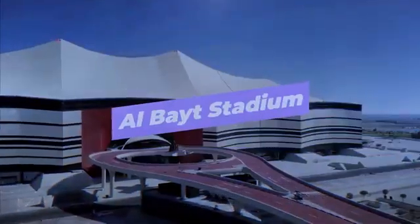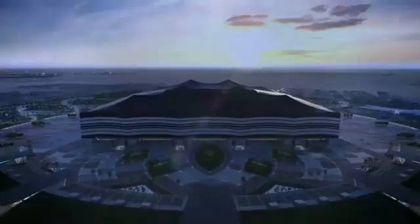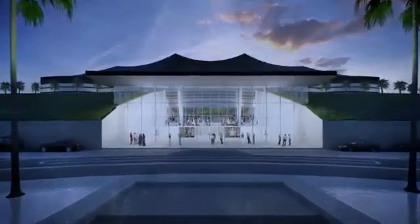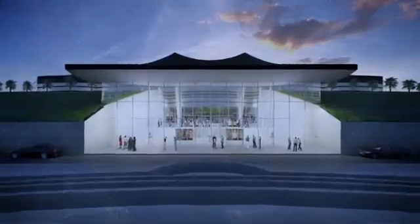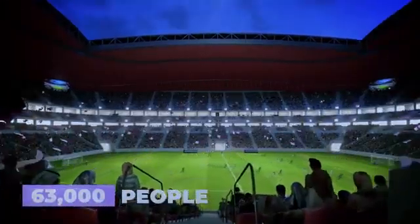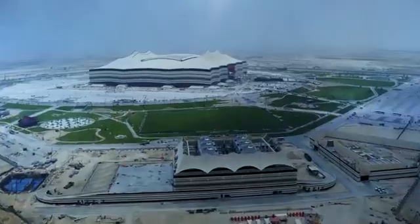Al Bayt Stadium. The first and perhaps most instantly recognizable arena is the Al Bayt Stadium, located about 35 kilometers away from the Qatar capital of Doha. It can hold 63,000 people. It's the second biggest of all the stadiums built, and indeed, it towers over the surrounding landscape.